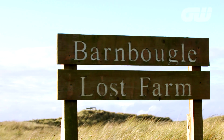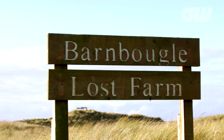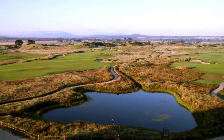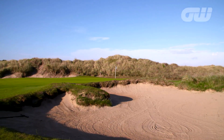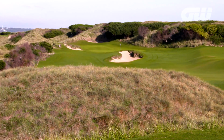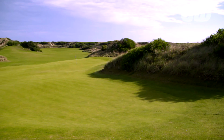The overwhelming success of the Dunes and the availability of land on the Barnbougle property meant that a second course was almost a given. The result was Lost Farm, which opened 6 years later and was constructed by another world-renowned team of architects. Coore and Crenshaw, as a company, were actually talked into coming out by Mike Keiser from Bandon, and he'd sent Bill Coore out and just said, have a look at that and see what you think. And we had a great rapport with Bill, and it just went from there.